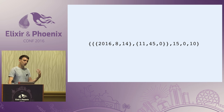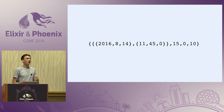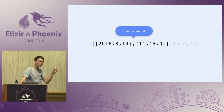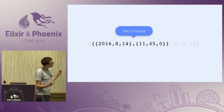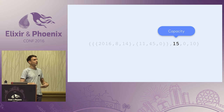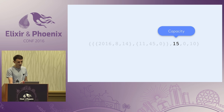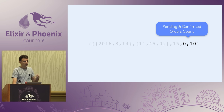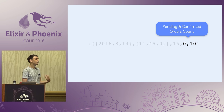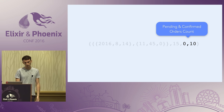That data looks like this, where it's just a tuple. And in ETS, you can have any Erlang term as the key for your data. For us, that key is this time slot here. So we say that at 11:45, we're going to have the capacity of 15, so we can process 15 orders at 11:45. This is made up data, by the way. Don't try and hack the system or anything. And then we have the pending and confirmed orders count here. That's the number of orders that have been confirmed in the system and the ones that are pending. I'll explain about that pending state in a moment.